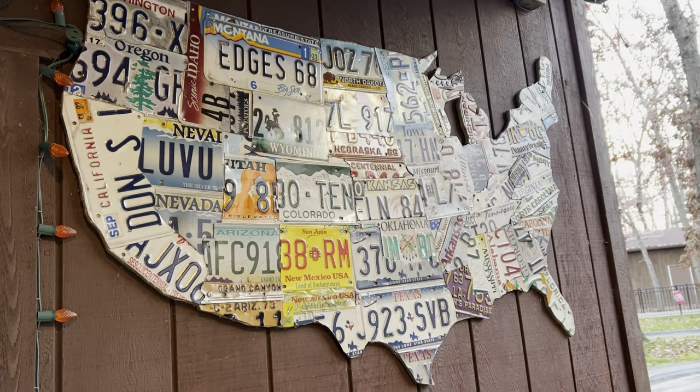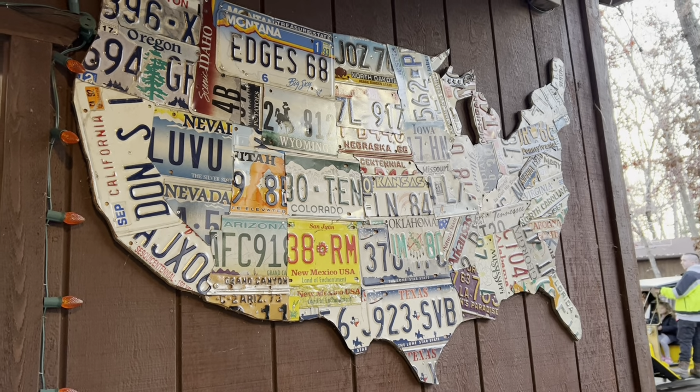A map of the United States, and it's all made out of license plates. That's pretty neat.